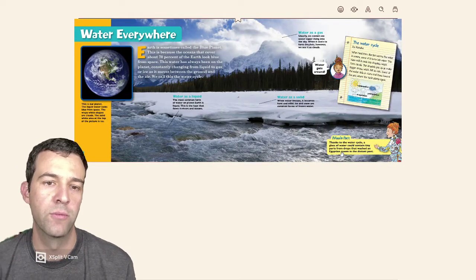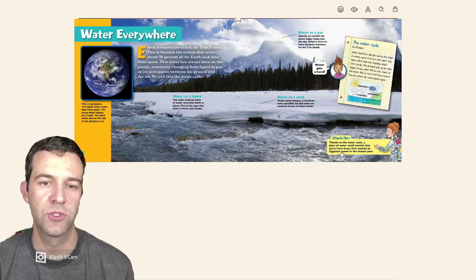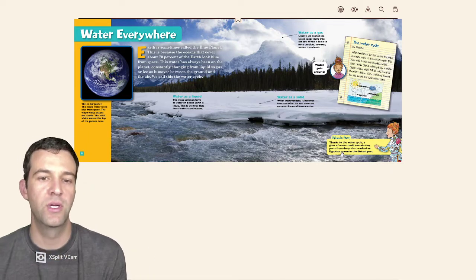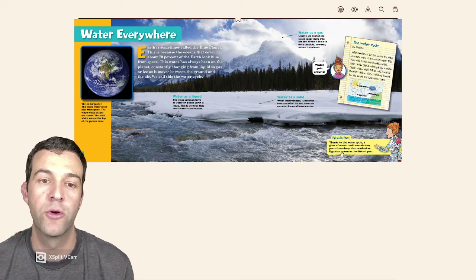Water everywhere. Earth is sometimes called the blue planet. This is because the oceans that cover about 70% of the Earth look blue from space. This water has always been on the planet, constantly changing from liquid to gas, or ice, as it moves between the ground and the air. We call this the water cycle.